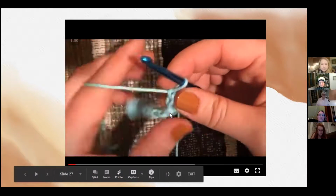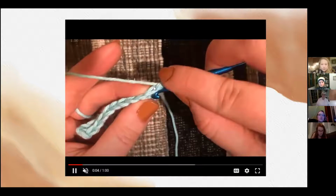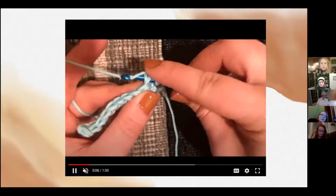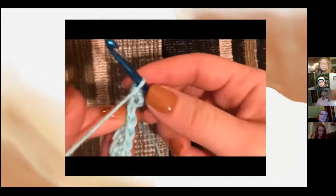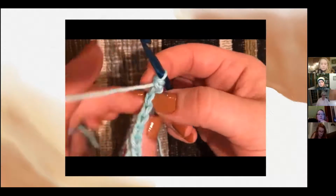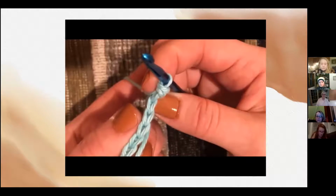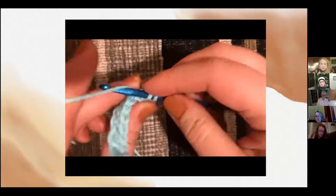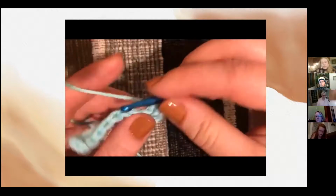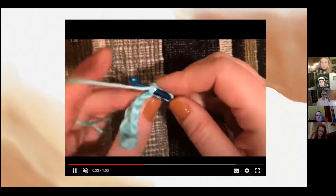So here you can see how there are those 2 loops. You want to insert under both of them. Insert under, and then just continue on just like you were in the previous row.